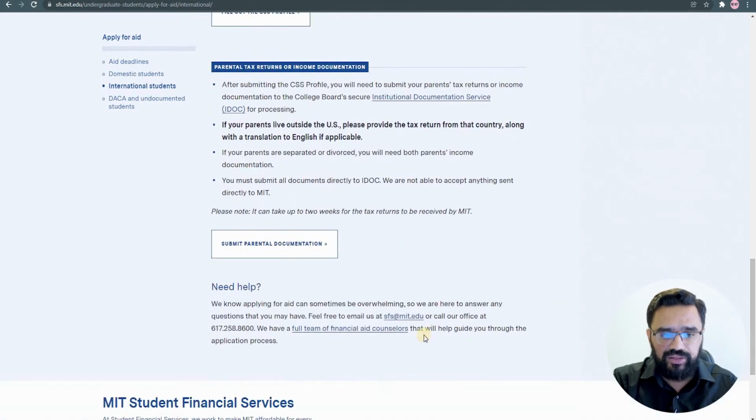And you can email them at sfs@mit.edu, or you can have a full financial aid counselor who will help and guide you through the process as well. The main thing is you have to take the first step and make the decision on where you want to go. You have to select the course that you want to do, which I've covered in my previous video, so you can give it a watch as well.